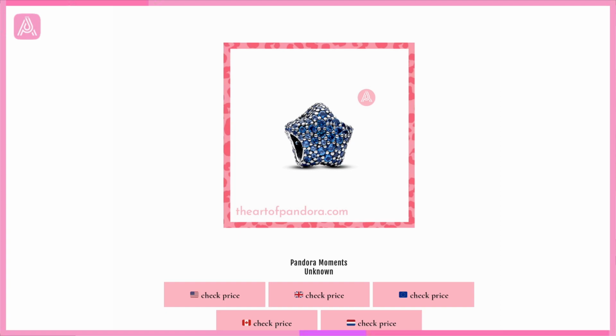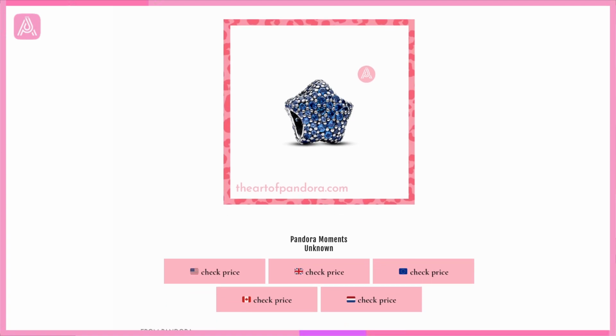The previous few years, Pandora has released a lot of celestial charms and dangles that have allowed me to create a star and moon and sort of cosmos designed bracelet for Christmas. So I have a blue and silver one that has a lot of star and moon and astronaut themed charms, and then I've got my traditional Christmas bracelet with all the Christmas charms. So this one I'm definitely going to be adding to my stars and moon bracelet design.